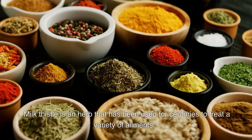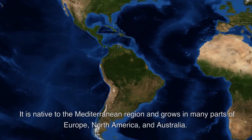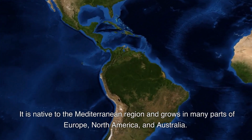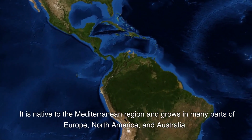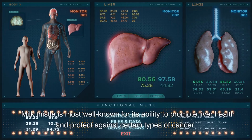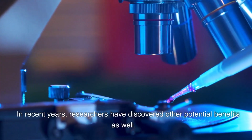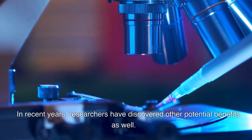Milk thistle is an herb that has been used for centuries to treat a variety of ailments. It is native to the Mediterranean region and grows in many parts of Europe, North America, and Australia. Milk thistle is most well known for its ability to promote liver health and protect against certain types of cancer. In recent years, researchers have discovered other potential benefits as well.